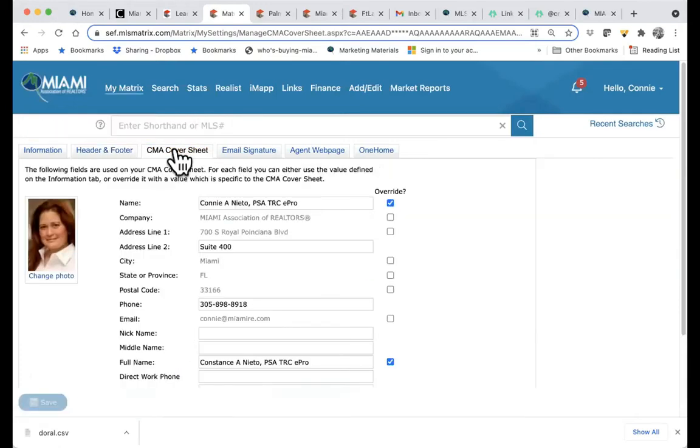CMA cover sheet. The CMA cover sheet is something that we'll cover a little more in Matrix 301. The CMA we will, but the setup for that cover sheet is here under the settings area. So here we come, and you can click here to change your photo, right? You always want to personalize it so they remember who they've worked with. You have your name, and you can override the name.